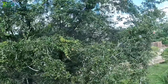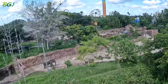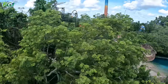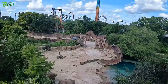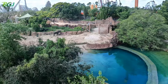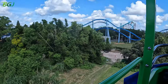And there we have the land manatees. One, two, three of them right over here in this back area. Hello, land manatees. The finished product of Phoenix Rising.